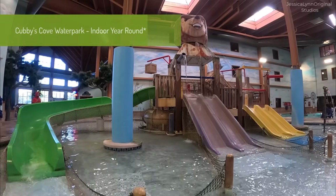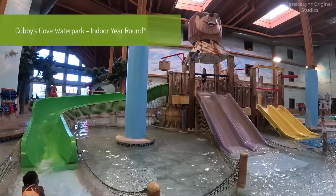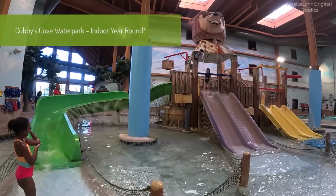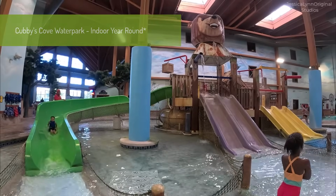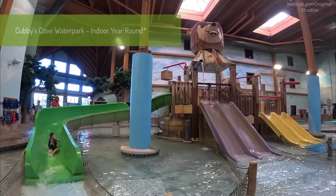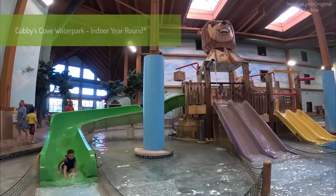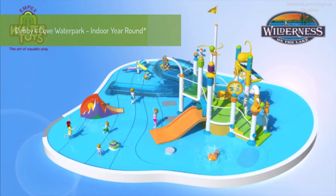Now, our last place is Cubby's Cove Water Park. It's indoor year-round, and I did put a little star on it. And that is because this area that we're looking at right now, as of today, publishing this video, this water area is going away. They are in the process of redesigning it. Now, inside there's still going to be the hot tub, and to the right-hand side there's still going to be the basketball and swimming area, but this is what they're going to replace it with.